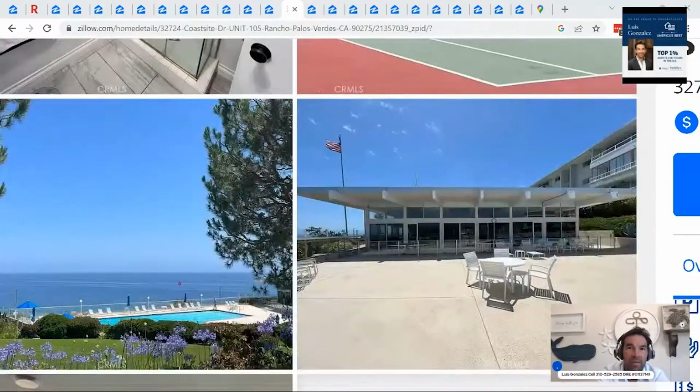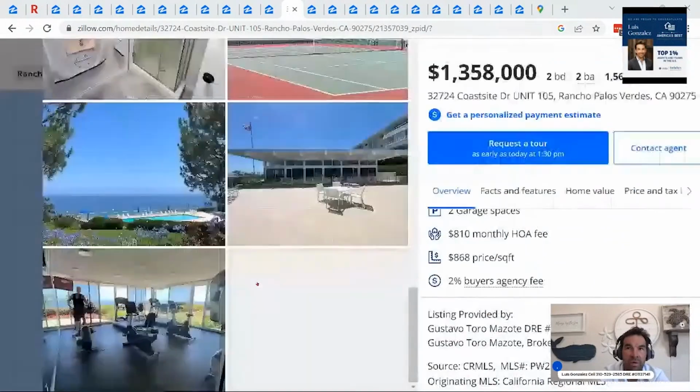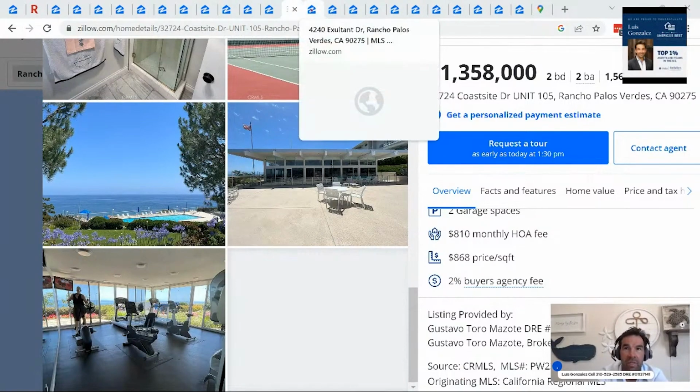You got some facilities there. You have a pool. So the facility's got some nice workout rooms, but you are at 810 association fees, 868 a square foot at 1.358 for a 2-bedroom, 2-bath. Okay, let's move on to the next one here.